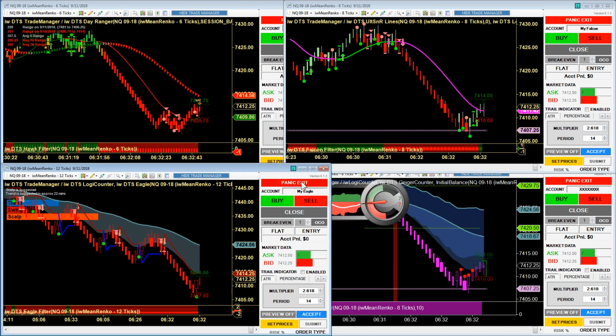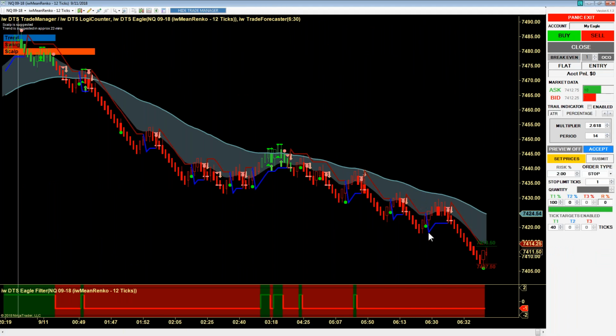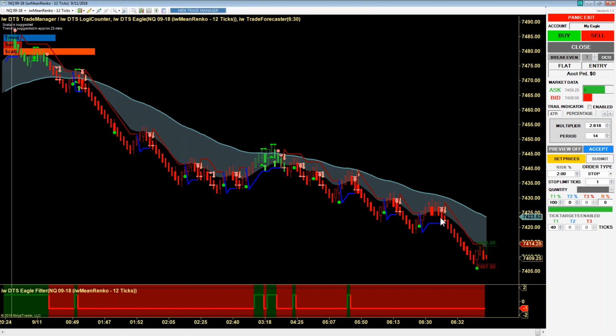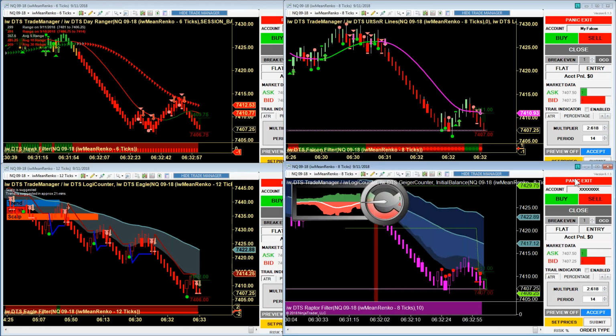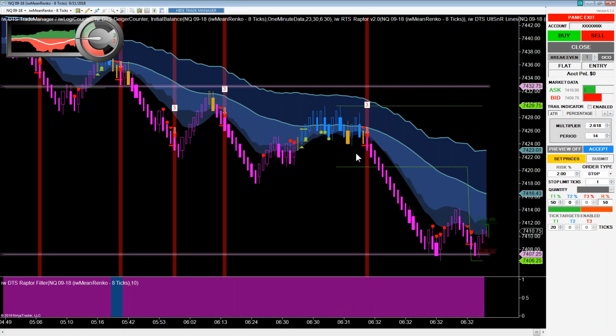So for those of you who like your first in sync Eagle signal, you would have been rewarded right here, right out of the open. A few seconds after the opening bell, you get a sell signal, and that falls off very quickly. Here on the Raptor as well. Like I said, you Raptor traders don't need to feel left out. You can do your first in sync signal as well. Right there, nice little number 3 signal.